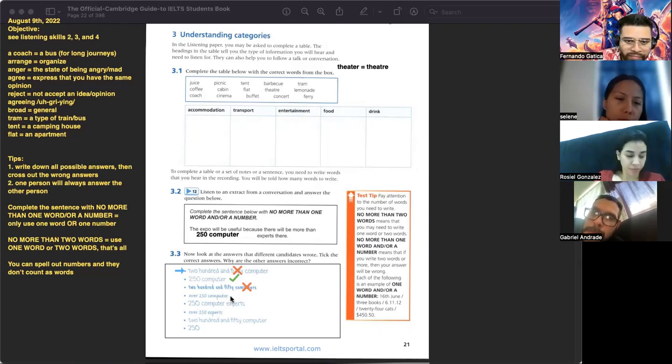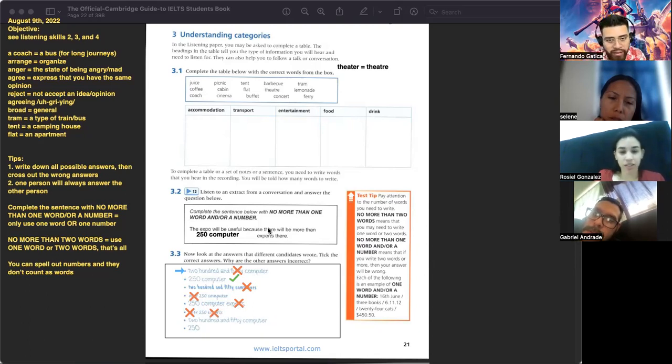Over 250 computer, it's not correct. Why? Because it's more than 200. 250 computer experts. Why is that not correct? Two words. There you go. And over 250 experts? It's computer. Exactly. They wrote experts. Remember, don't repeat words that are already in the sentence, like the word experts.